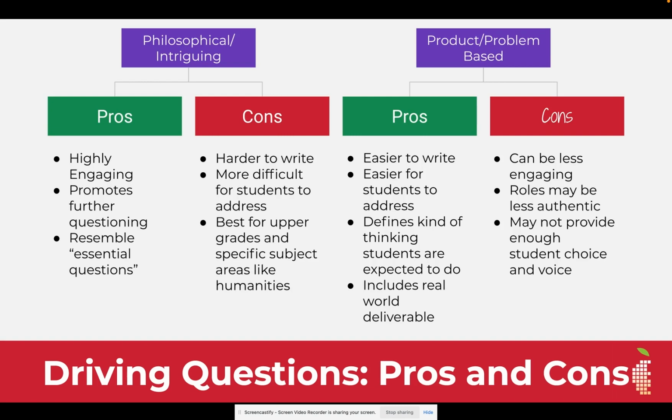And then, of course, the other pro is that it includes a real world deliverable. In the end, there's a tangible thing that students can present and say, here is my solution, my final answer, my final product. The cons, well, it can be a lot less engaging. If you're doing something like a bridge project and a student goes, I don't care at all about bridges, you're going to have a hard time engaging those students in that, where those philosophical questions can be far more applicable to just about anybody because they're those real life situations and questions that we're all dealing with.